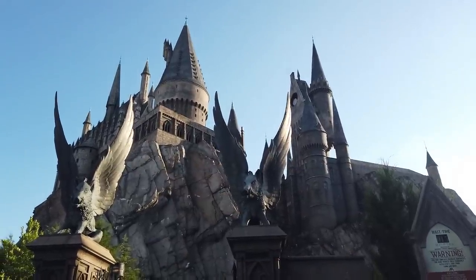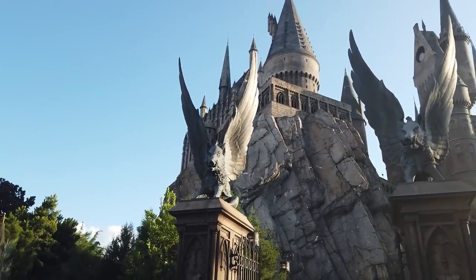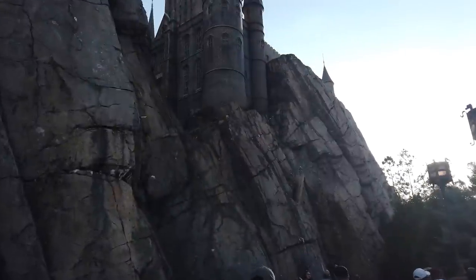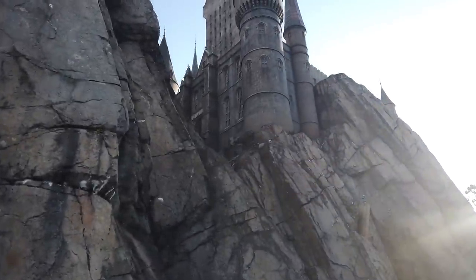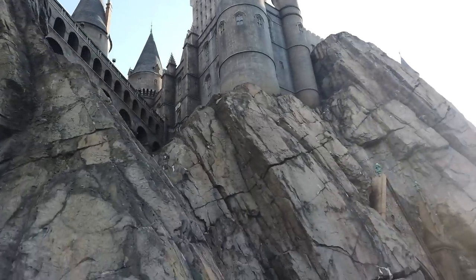Does make me nauseous though, so I'm gonna do what I advise a lot of you to do, which is, if you're worried about getting nauseous, just walk through the queue and check out all the Easter eggs. This is another attraction that requires you to put your things in the locker. However, if you let the witches and wizards know out front that you're just walking through the queue, they will not make you do that.